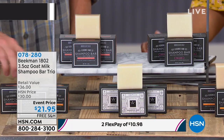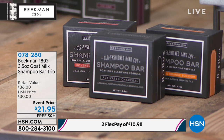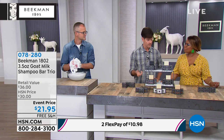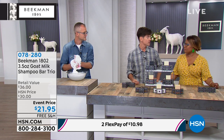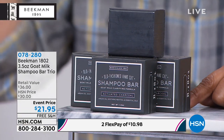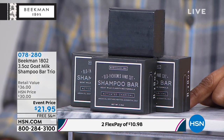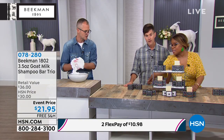And then we've got a combo pack that has the honey orange blossom, the honey grapefruit, and the charcoal. That charcoal really is the extra special one because it has activated charcoal in it. So if you use a lot of product in your hair, or you dye your hair with hair dye, this is great because that activated charcoal is a clarifier. It actually helps remove some of that excess gunk. It's also got menthol in it, so it helps stimulate the scalp, if you love that menthol shampoo and the cooling and the tingling. You can get the activated charcoal in the trio, or you can get one bar in the sampler pack with the grapefruit, the orange, and one of the charcoal. So that's a good one to try as well.